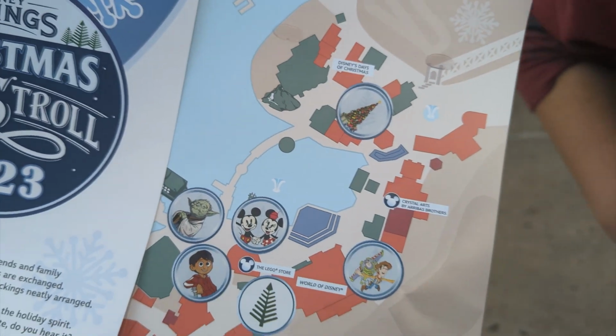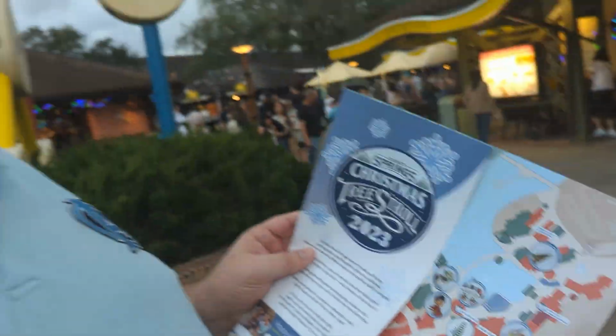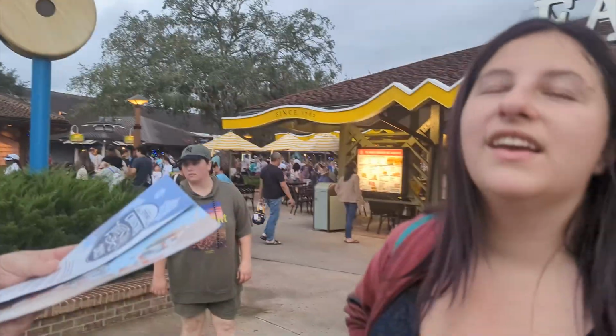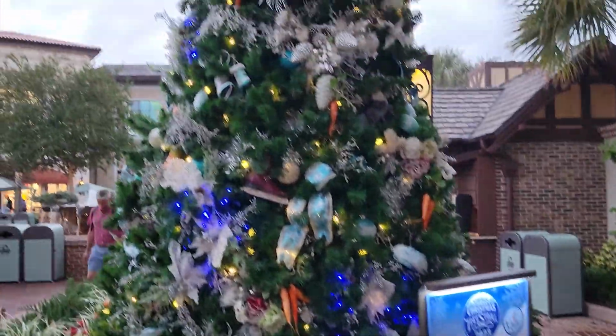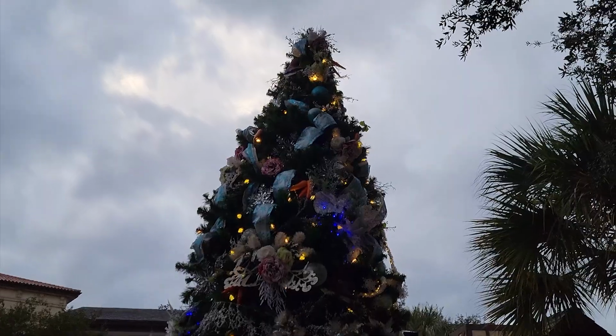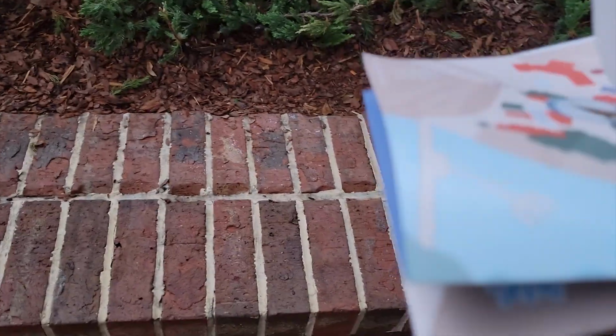There he goes. How many more trees do we have left? Two. Two more. Down to two. Are you guys excited? Yeah. We passed for the next tree, and it is raining. What tree is this one? This one is the frozen tree. Frozen one. You have the sticker out? Frozen tree. Got Mr. Olaf.